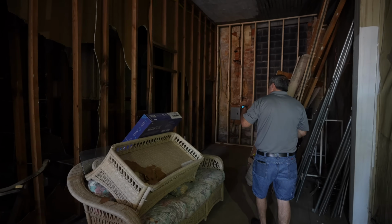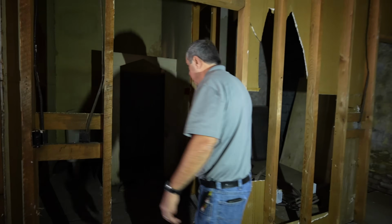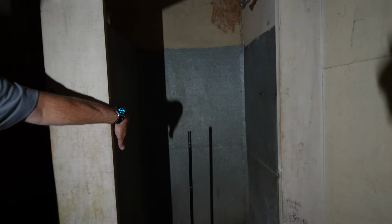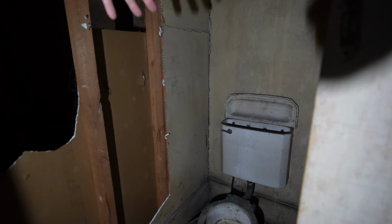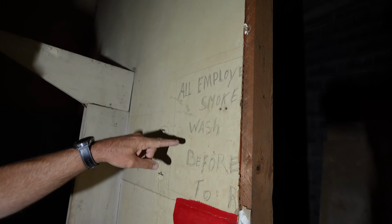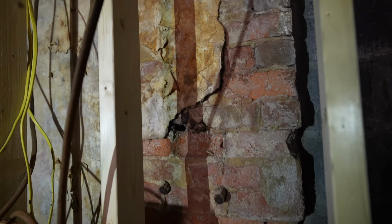interesting part is, when's the last time you've seen a galvanized steel shower? Wow. Galvanized metal on the shower. Mm-hmm. How interesting. And the parts of the commode, there's another one on the other side as well that has the copper fittings inside. It doesn't have plastic stuff inside the tube, inside the bowl. Yeah. So, interesting. This is where they had to wash their hands before returning to the shop room. Oh, they had it. It's up there? Yes. All employees must wash hands before returning, and it's actually downstairs to the smoke shop. That brick. And then the plaster.